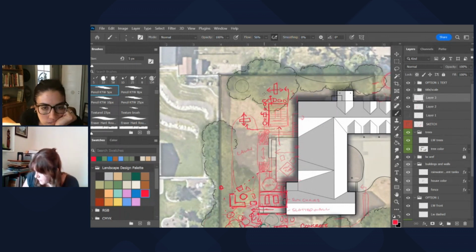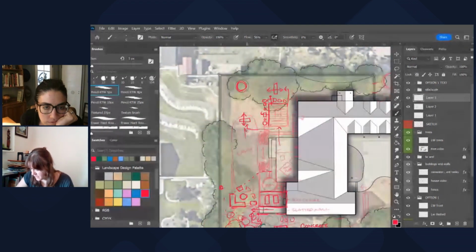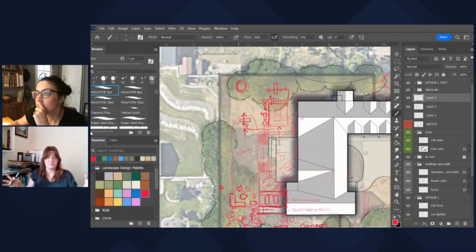Okay. Let's think about the flow here. So if this is a big tree somewhere. Big tree. That's going to be really cool. It's kind of like a focal point, actually, because walking through this trellis, you're going to see a trellis with climbing vines, and behind it, you're going to see this beautiful trunk of a super mature tree. And from both directions, you're going to get that effect. That'll be really cool. Got it.